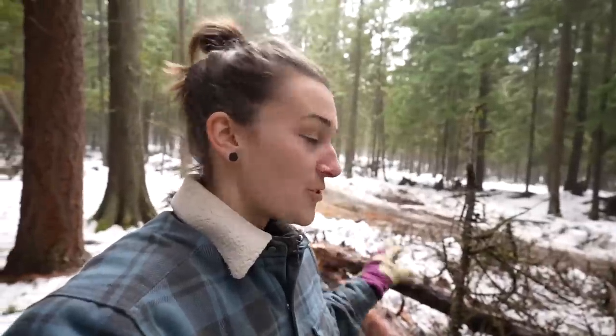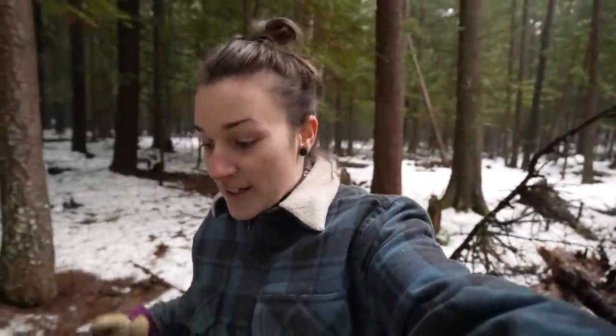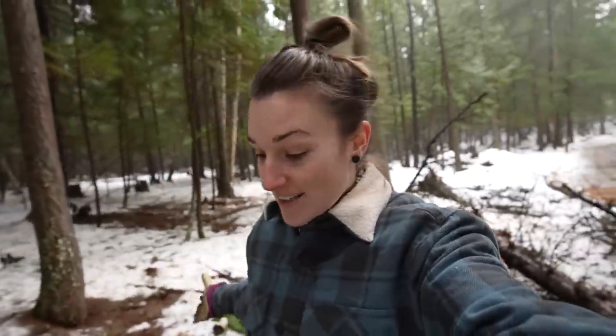This tree is called a larch, and it's the only deciduous coniferous tree, which means it gets needles, but the needles fall off. And normally trees with needles, they don't fall off. So this tree turns a beautiful yellow in the fall before the needles fall off. Some people know it as tamarack, I think, but I learned it as larch. Larix occidentalis is the Latin name.